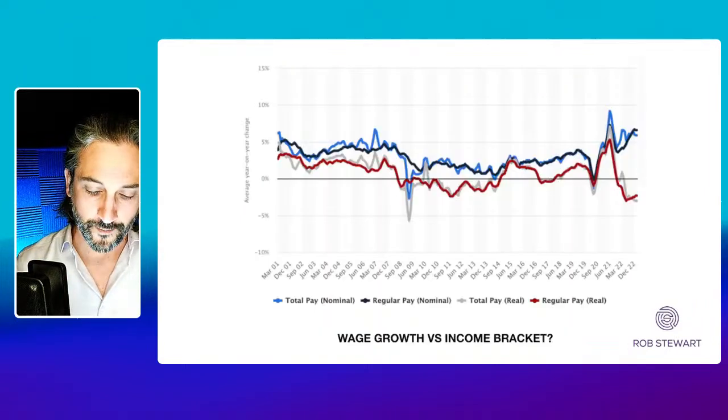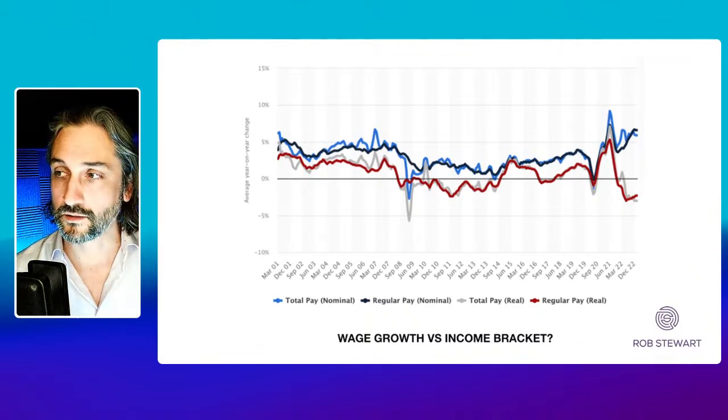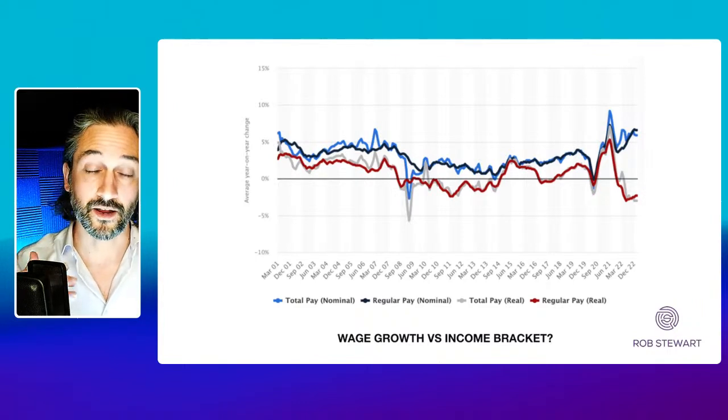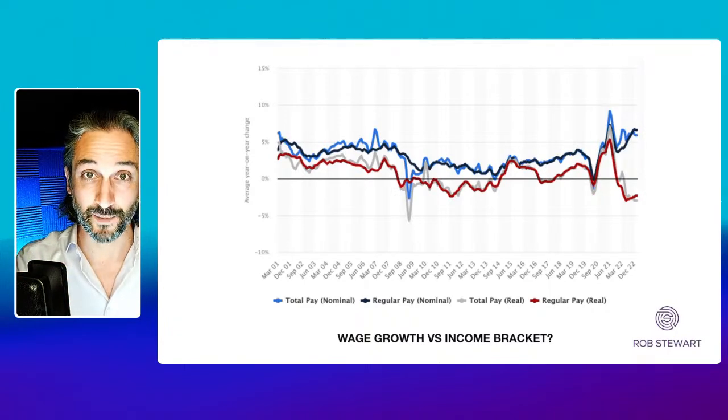If I go back to this wage growth, I would love to see wage growth in terms of income bracket, because I have absolutely no data to back this up, but I have a gut feeling that the majority of the wage growth is going to be in higher income demographics. So the lower income demographics are going to be struggling, as always, rich get richer, poor get poorer. I think there's probably going to be a big split.